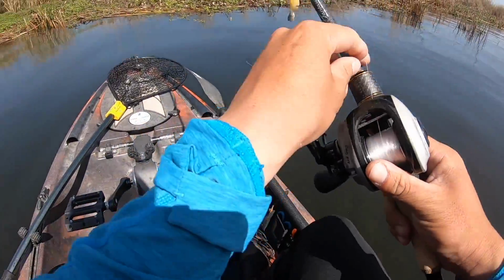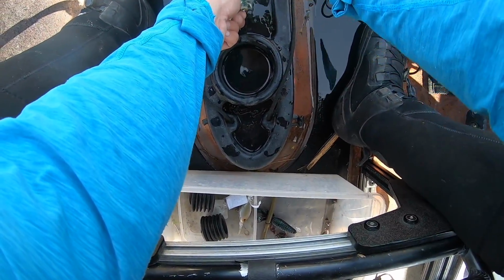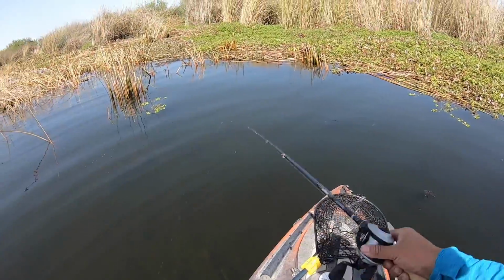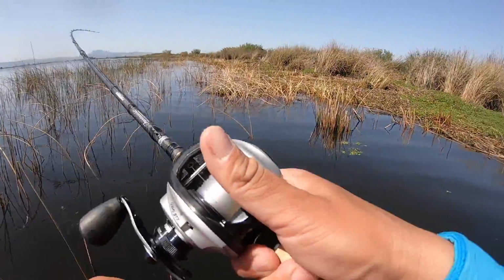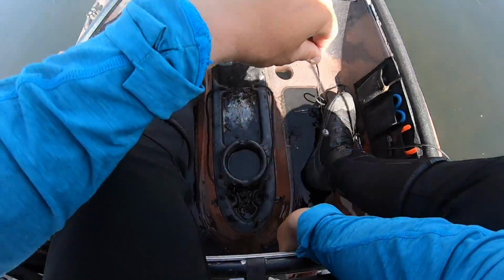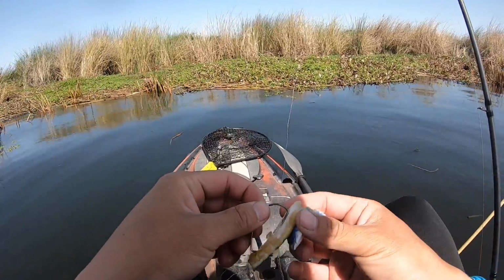This fish is a little deeper. Can't see my bait. So we'll throw something we can see and just look for it to disappear. A little flavor. Oh, had it. Fish smoked it. Dang it. Fish smoked it. It's cross broken.